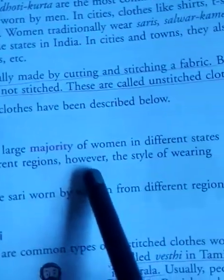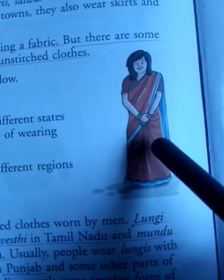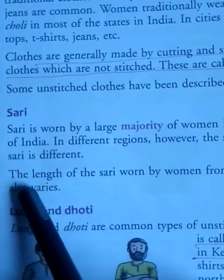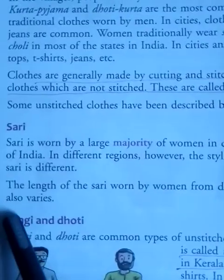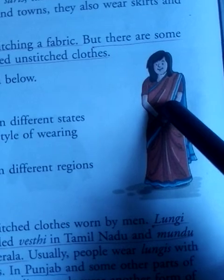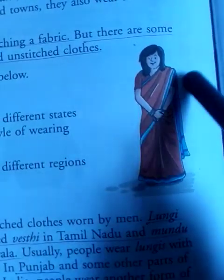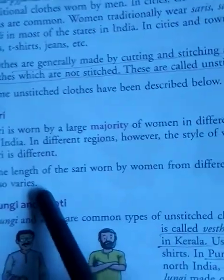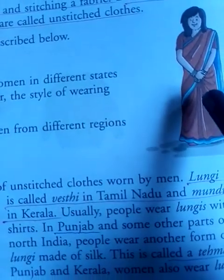In different regions, however, the style of wearing the sari is different. It varies from one region to another, one place to another, one area to another. The length of the sari worn by women from different regions also varies. Manipuri women do not wear these types of sari; they wear fanek. Assamese women also do not wear these types of saris, so the length of the sari is not the same. Bengali women wear only these types of sari, and Assamese women wear a two-part sari called mekla chador. So the length of the sari varies from one region to another.